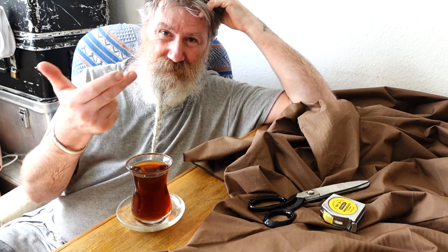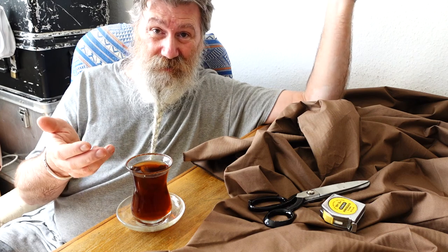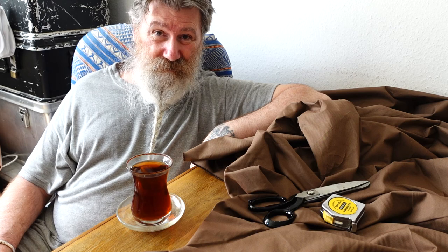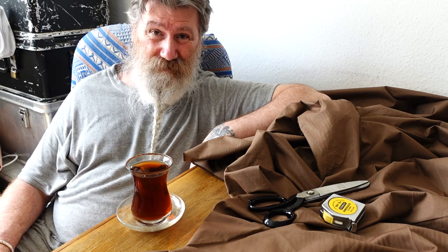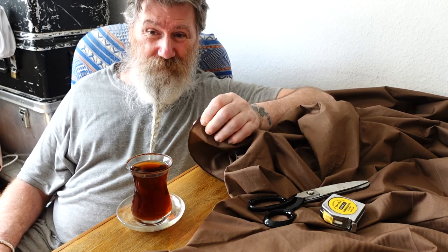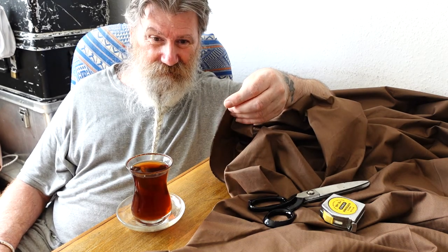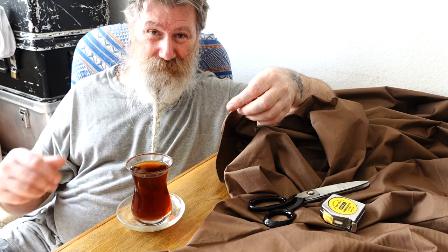Series 1, series 2, 3, and all the Defender, and the lightweights, and the 101. Actually, I had a Land Rover 101 Forward Control myself for 12 years, and I made lots of hoods and tops for this, the soft tops. I don't know how many hundreds I made. I was working on an industrial sewing machine and shifting around bloody heavy canvas. This is like a summer dress, sort of, for me.